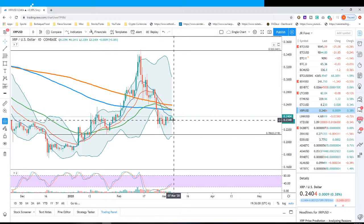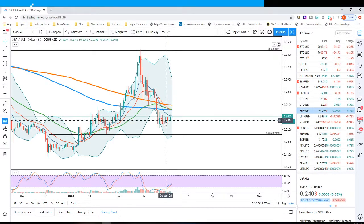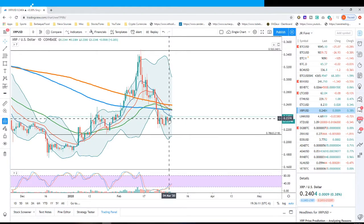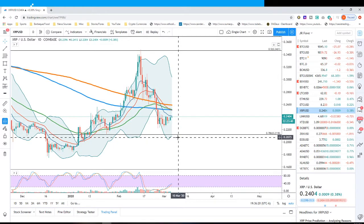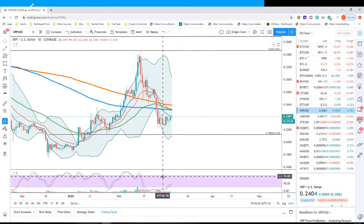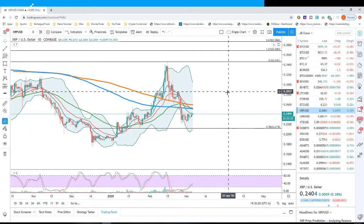So the risk is that this is maybe some sort of flag pattern on the bearish side, which it doesn't really look like. But consolidating at the lows isn't such a horrible thing. But then again, stranger things have happened in cryptos. So your risk is 22 cents, below that and you go a lot lower. So things are shaping up a little bit, but let's see how things play out, right?